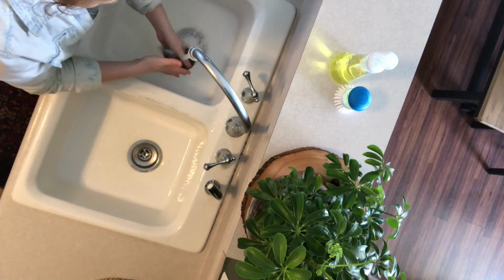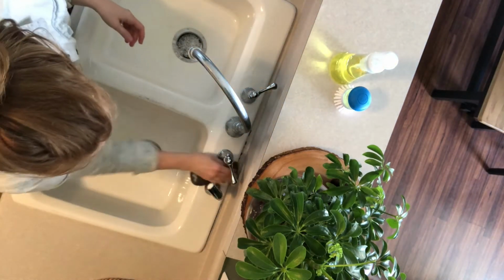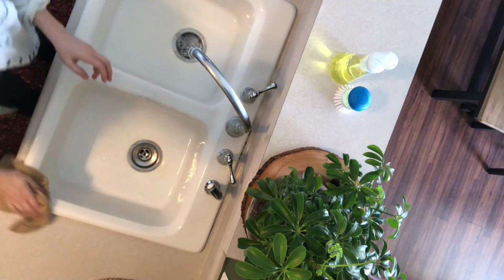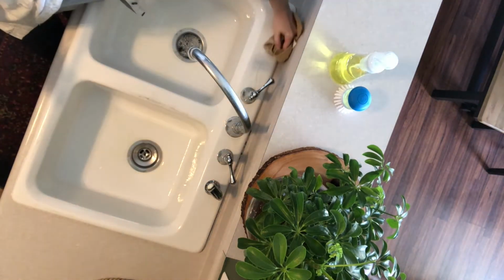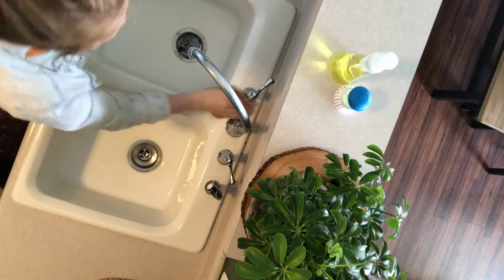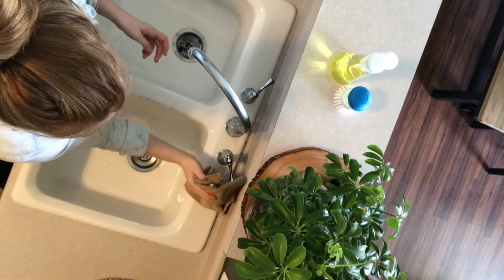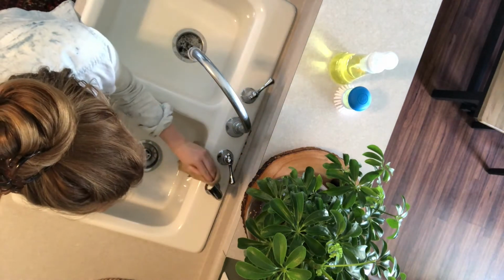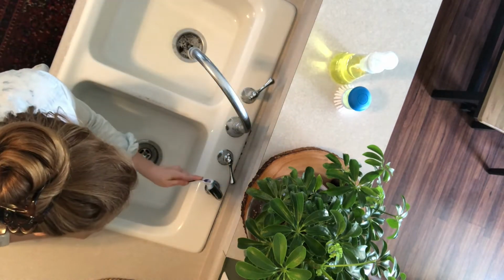These sinks are absolutely scrubbed to death now. I just used some Dawn dish soap again there at the end to clean up after doing all of these different types of pastes, just to make sure I got all of that completely out of the sink and rinsed off. So now I'm going to show you some shots. I'll give you a quick before shot of how the sink looked before I cleaned it, and then an after shot so you can see.